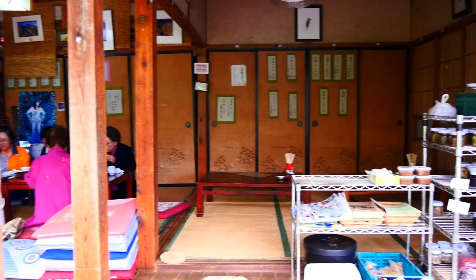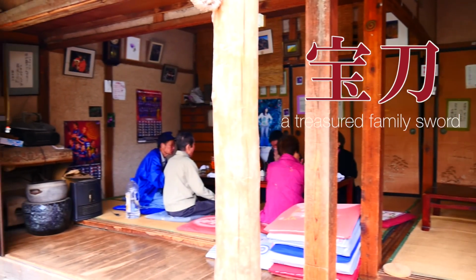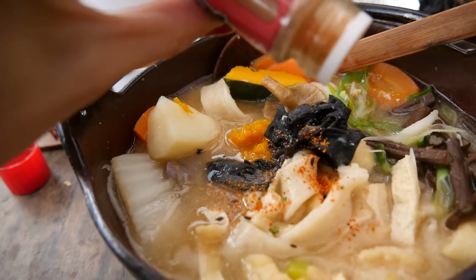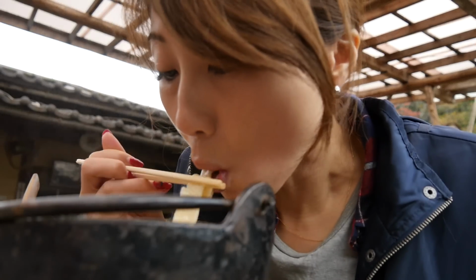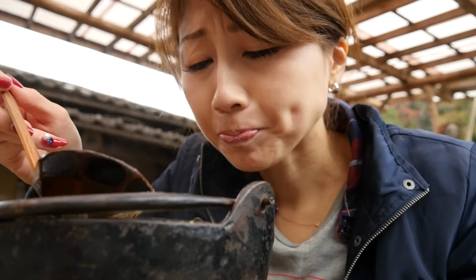As for the name, there are various theories on where it comes from, but one theory is that it comes from this word, hoto, meaning a treasured family sword passed down from one generation to the next. Why would a noodle dish be named after a sword? Well, they say that Takeda Shingen, a powerful feudal ruler of the Kai province, which is now Yamanashi Prefecture, used to cut up the thick hoto noodles with his hoto, his family sword.